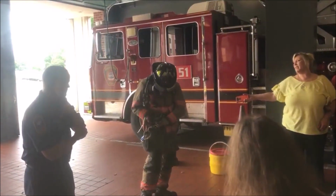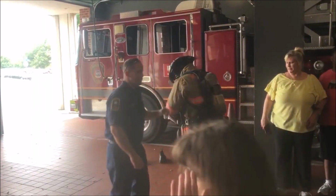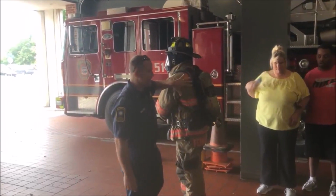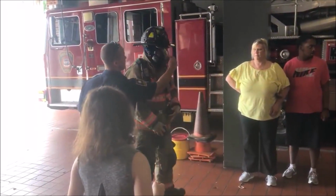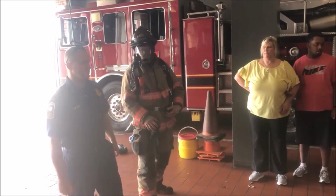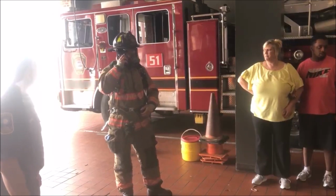Tell me about his name on the back, that's how you identify. If you look on the back, every firefighter in gear looks the same. The only thing different is his name, which is on the bottom of his jacket. And then also if he turns around, you can see right here on his face piece, if I was talking to him, I would know who he was by seeing the name on his face piece. All right, thank you, Firefighter Fernandez.